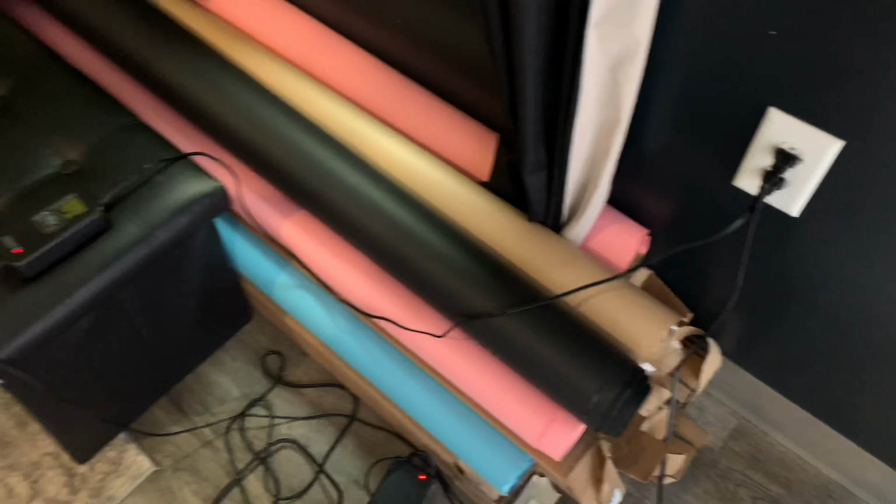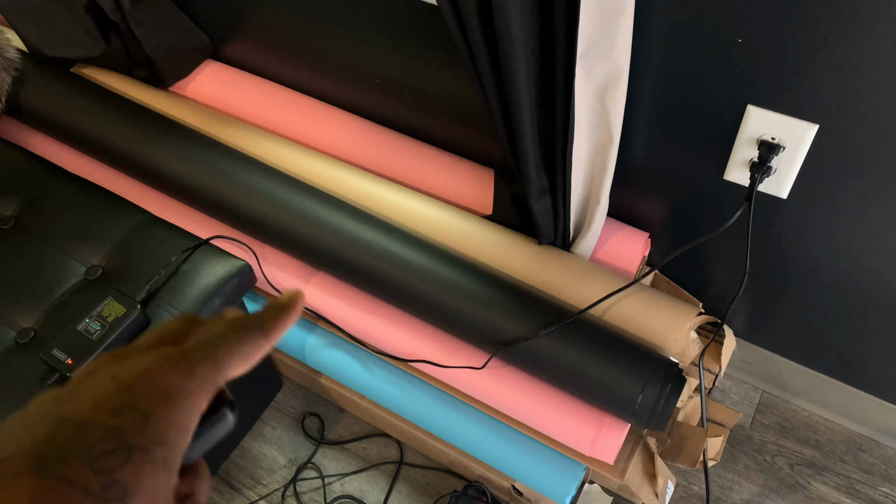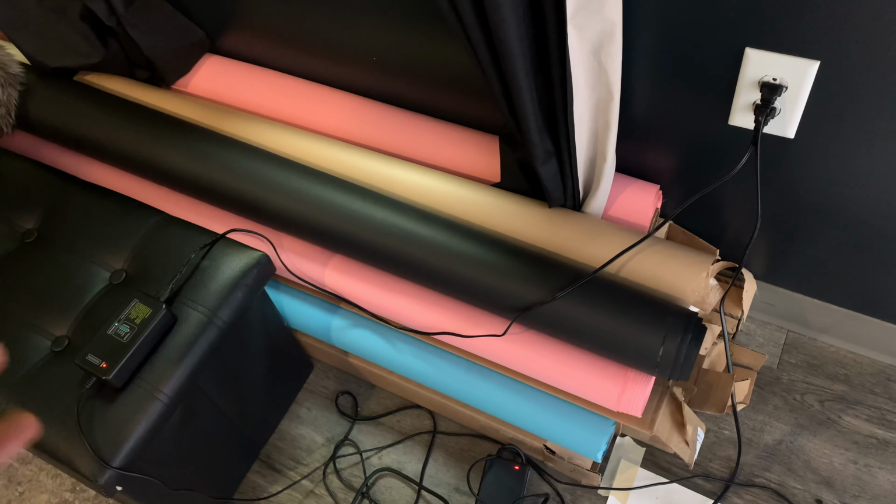I'm gonna have more. I really wanted this to be more organized, obviously, because these are the 9-foot ones. I can't stand them up, but in a new studio I can. So I'll probably get a rack or a shelf where I can have that organized properly.